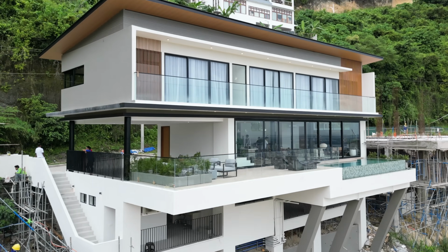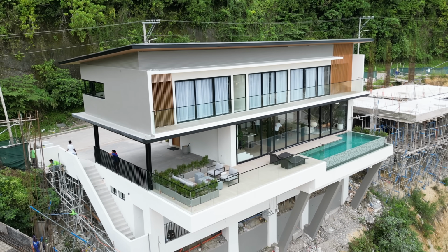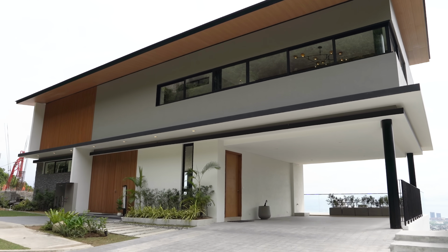Welcome to the SKYPOD 2.0 or the Monterrazas Prime Project. This project has been almost 2 years in the making, and I'm happy to say that it has turned out even better than what we imagined.